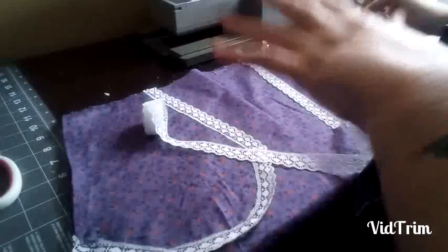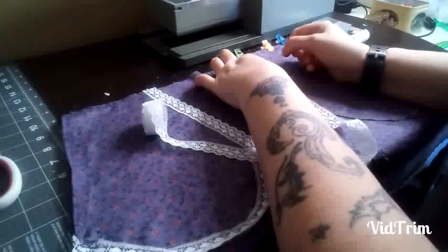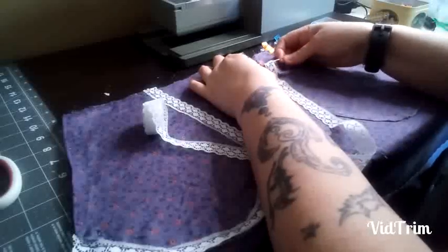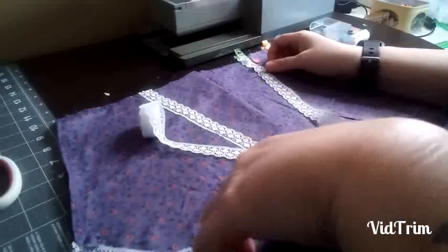So my friend Janelle, she had her live stream going last night, and I was there. She did a build your own glitter globe glass, and that was fun. And that's when I went ahead and did the lace on this pocket.